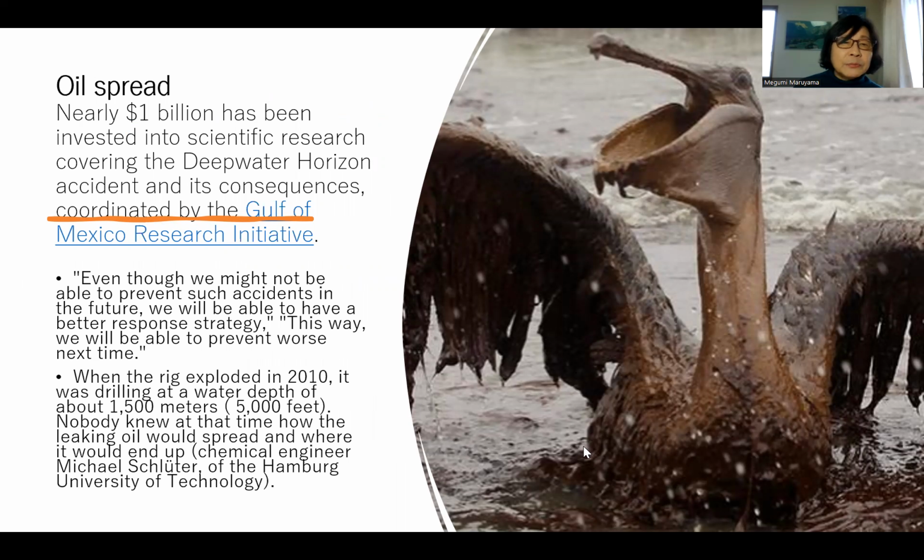Even though we might not be able to prevent such accidents in the future, we will be able to have a better response strategy. This way, we will be able to prevent worse next time. When the rig exploded in 2010, it was drilling at a water depth of about 1,500 meters. Nobody knew at that time how the leaking oil would spread and where it would end up, says the chemical engineer Michael Schroeter of the Hamburg University of Technology.